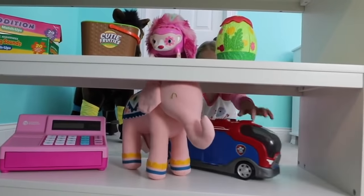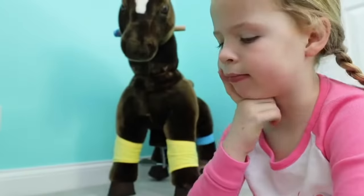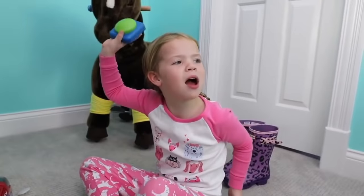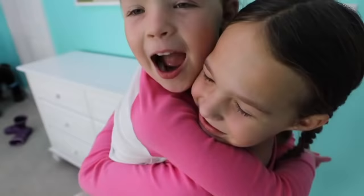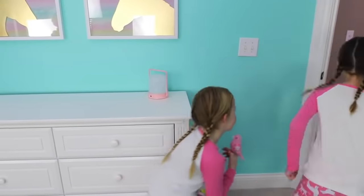Here it is. I found it. No clue here. Maybe in the back. Ooh, let me push this button. The escape button. I found it, Addy. I've never been so glad to see you. I know, come on, let's go get Mom.